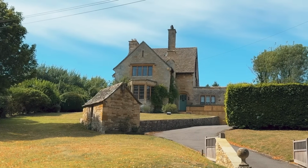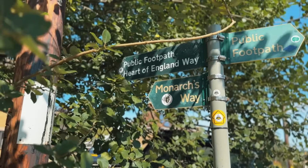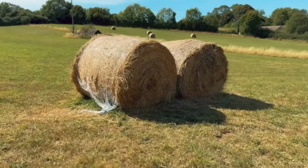On paper, it sounded pretty reasonable. 6 miles, 850 feet of elevation, not too bad, right? But what we didn't realise is that today would end up being the hardest and toughest day of the entire trip.